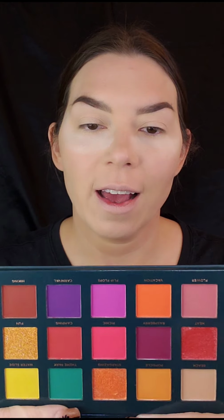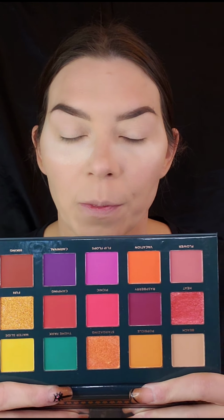Open it up. I'm going to flip it upside down so you're not blinded by some light. And look at these shades. Aren't they just gorgeous? They were giving me some fall vibes, some Christmassy, and also some summery, because it's got a little bit of everything in this palette, and I really wanted to try this. So I think we're gonna have some fun with this palette today, and let's get started.